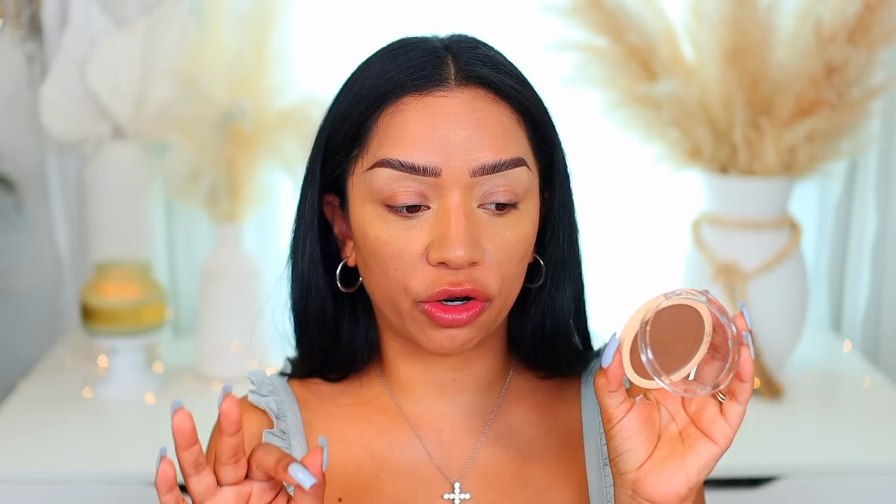Now for the bronzer, so Makeup Revolution dropped 4 new Ultra Cream bronzers. Makeup Revolution is killing it right now with bronzers and stuff. So they have 4 shades available. I bought the shade medium, and this is supposed to be an ultra creamy, ultra blendable cream contour. It's cruelty free and vegan as well. So just some fun facts.